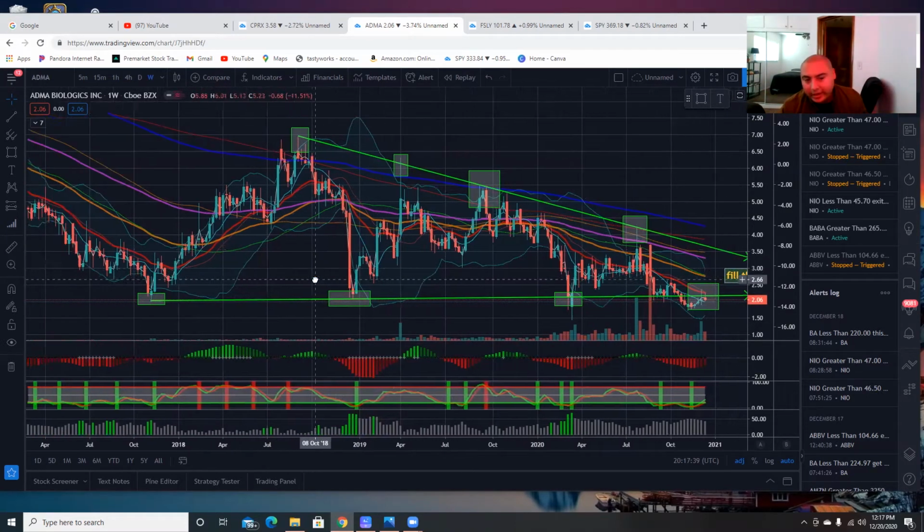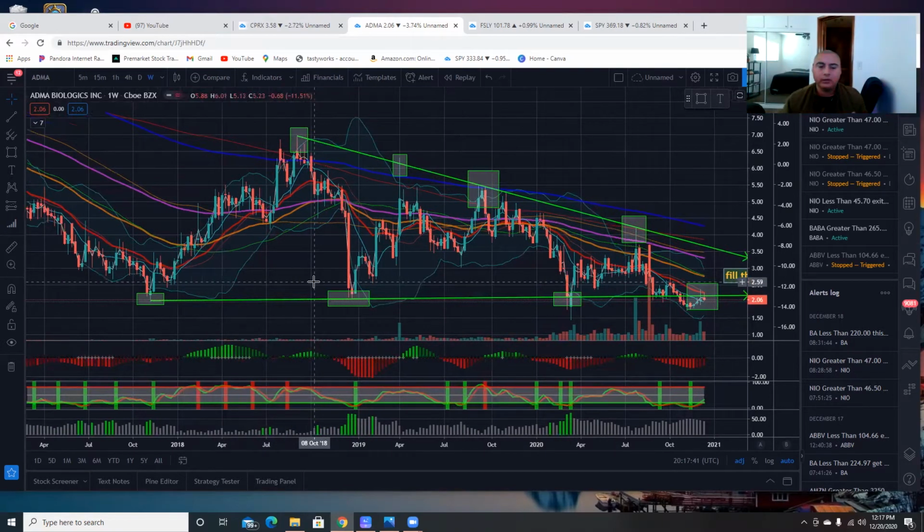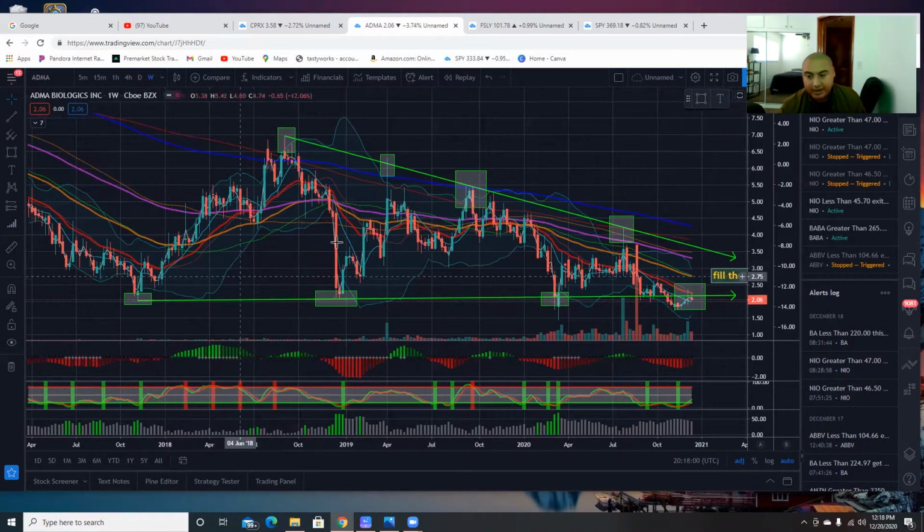Again, support can be seen as a wall, right? The way I explain to my students how support works is that the stock encounters some type of barrier or a wall that won't let the stock progress, or in the opposite end, come back down. So as it's coming down, you guys can see here that ADMA tends to stop right about 2. This is considered a penny stock. Anything under $10 to me is considered a penny stock.